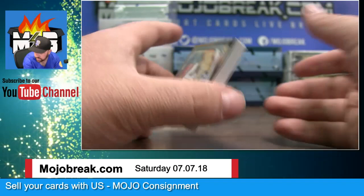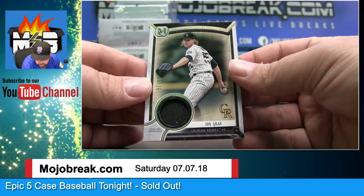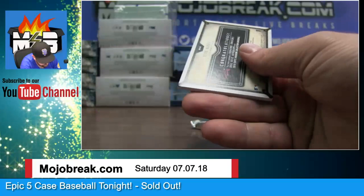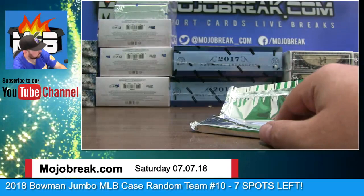Max Scherzer, Trey Mancini, Xander Bogaerts, Canvas Collection, Jim Thome, and Jonathan Gray for the Rockies, 425. Rockies Brewers, E. James. And my last pack of Museum, only halfway through Museum. Aaron Judge to 50. Salvador Perez, Buxton, Brett, and Ozzie Albies to 299, jersey auto for the Braves. Second Ozzie of the break. All right. Dynasty. I do one Dynasty, one Definitive.